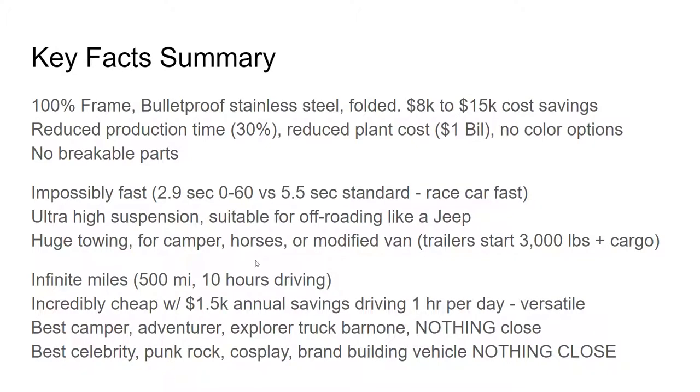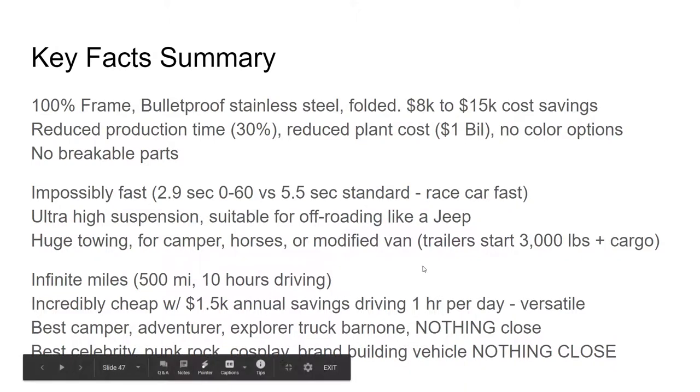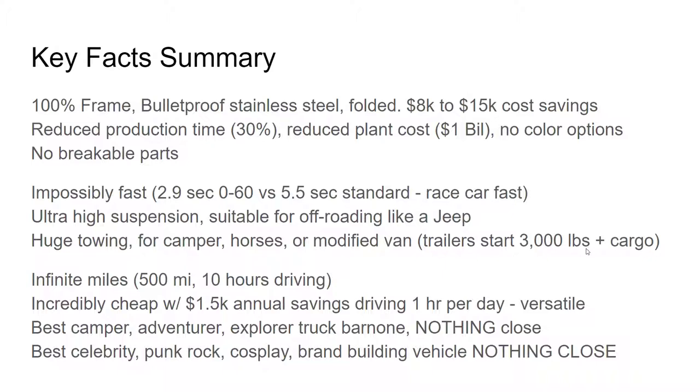Infinite miles, 10 hours driving per day without cargo. Incredibly, 10 hours driving, 500 miles, yeah. Incredibly cheap, with $1,500 in annual savings if you drive 1 hour per day. It's a very versatile vehicle. Now, if you drive 3 hours per day, it makes absolutely no economic sense to get a gas truck. It's going to be the best camper, adventurer, explorer truck, bar none, nothing close. The best celebrity, punk rock, cosplay, brand-building vehicle, nothing close.